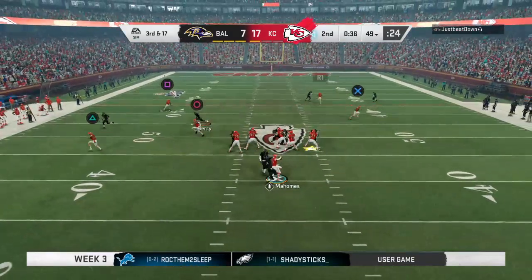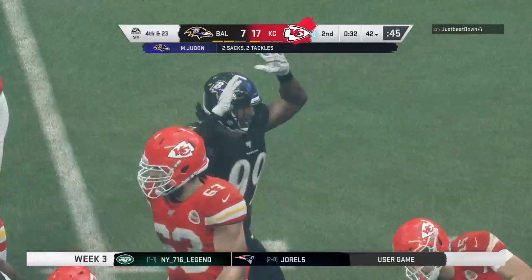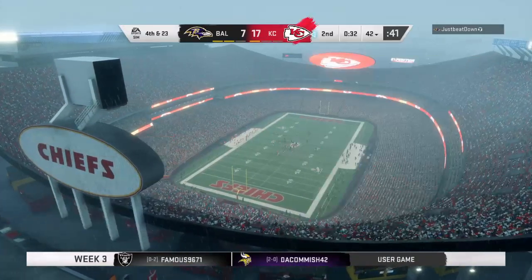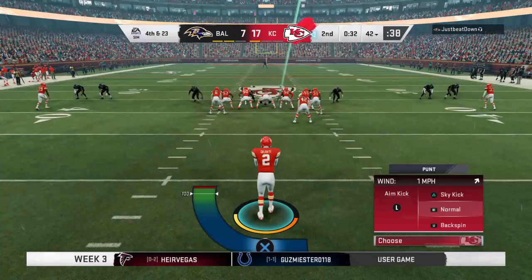On third and long, it's Mahomes. And he's going to go down. They sack him back at the 42. Now the Ravens are going to use one of their timeouts as they stop it with a little over 30 seconds to go in the first half of play. On fourth down is Dustin Colquitt to kick this away.